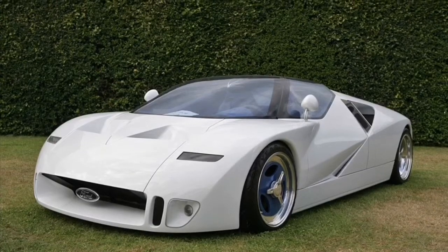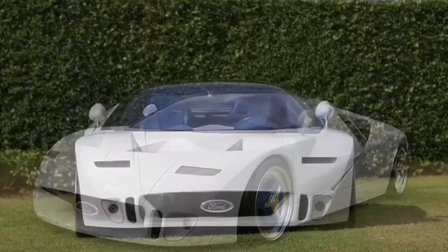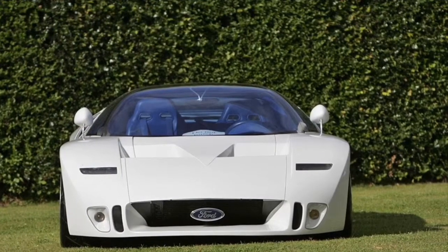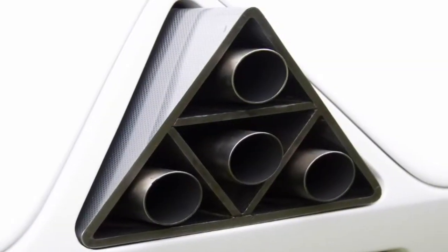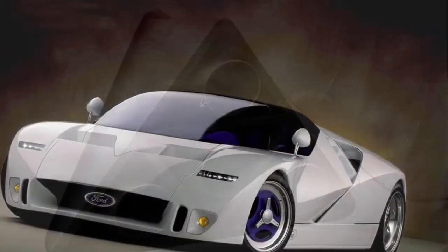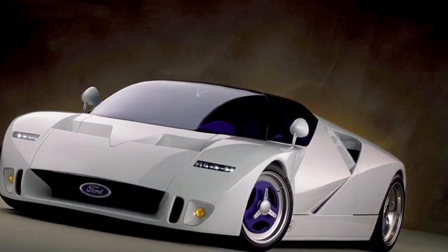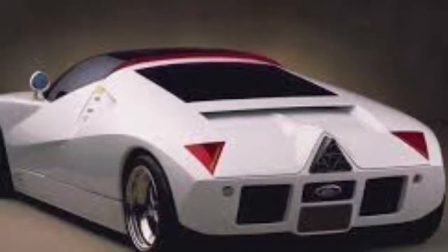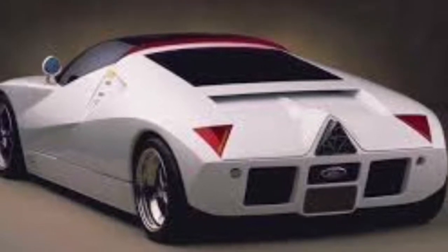This was a rear-wheel drive, mid-engine supercar, and from what I understand, the exhaust was so hot on this beast that it would damage the body. Can you imagine the exhaust being so hot that it basically melted the body away? It makes me wonder how loud this car really was.